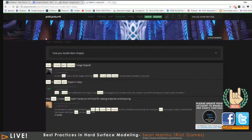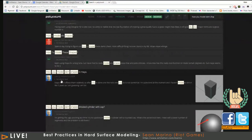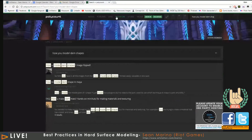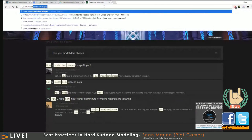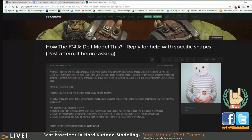this one thread called How You Model Them Shapes. It's a weird name for a thread, but, you know, people have Maya versions of that. I'll see if I can just do a general search for that. Or maybe it's how the F do I model this now? They might have changed that.